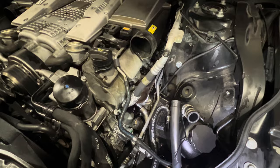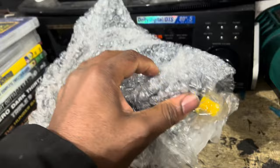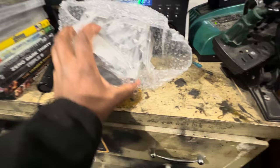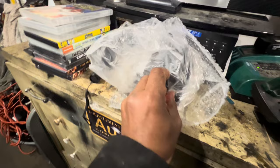All right, guys, and here's the pump that you need. So here goes the pump that you need to replace the ABC pump. Now, if you go to my website and buy this pump, it is $179.99 on my website. What makes this pump special is that it comes with the needed bracket in order to install it on the engine block.